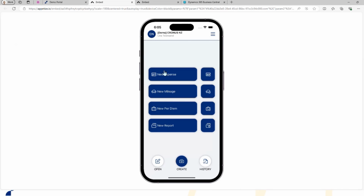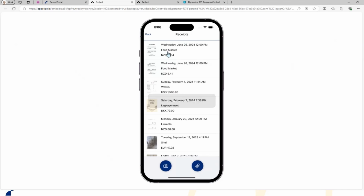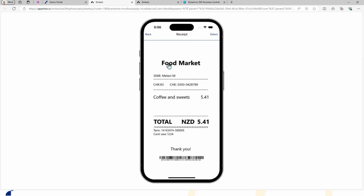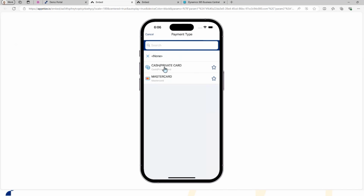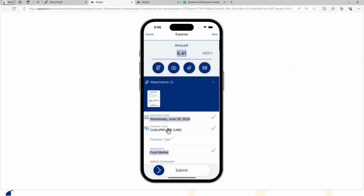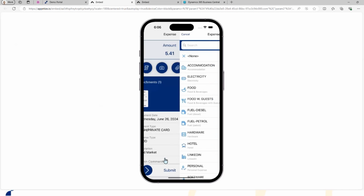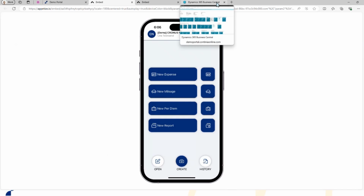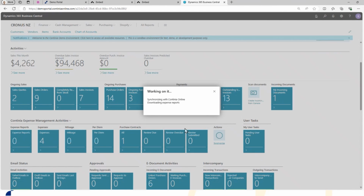And look, I'll just briefly create my expense there that I did before. So I'm going to do a new expense just to show you how this works. I'm going to do that $5.41, and I'm happy with that. This is exactly what I did before, just in a different environment for a different company. So this is a reimbursement for me, and my expense type is going to be food. And as simple as that, I've sent that off to Business Central. So this time around, when I synchronize, what I'm going to see is that some expenses come back into this environment for me.